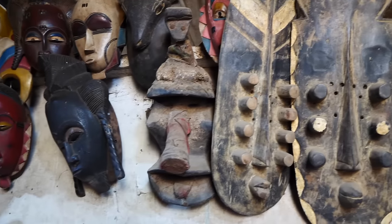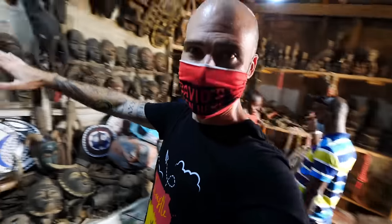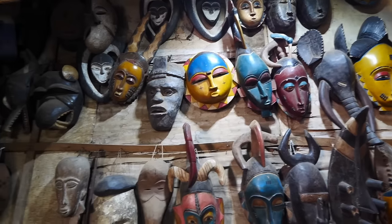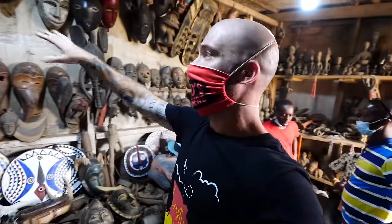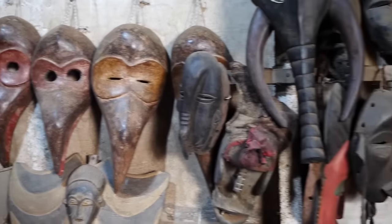Yeah. Right across from all the carvers, we have a little shop. It's full of antique masks. All these masks are over 70 years old. So 70-year-old masks, really beautiful. So you can see these, yellow, green, aqua, red. You have different animals. You have elephants, you have people, you have birds. I like these, they're cool.